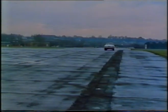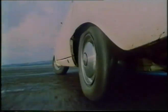The Rover's stability and immense cornering power derives from many factors. The De Dion rear suspension ensures that the rear wheels remain upright at all times, thus offering the greatest tread area to the road. And radial ply tires are standard equipment.